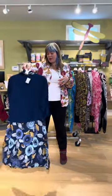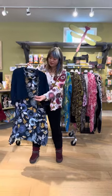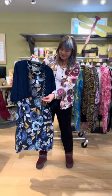We have extra smalls through extra larges throughout Live by Habitat. We paired it with this sparkly necklace from Junwei, just like a good clear crystal. That's really fun.